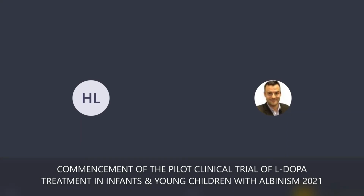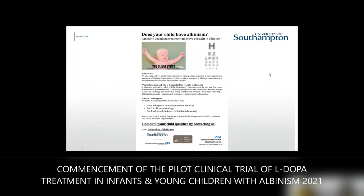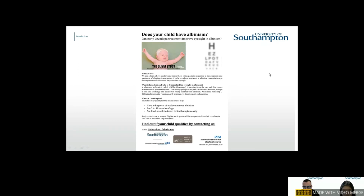Okay, so now that we've shown that oral levodopa can rescue retinal development and visual function in albinism, and we have also shown that this works with human equivalent doses, we are now preparing for our first pilot clinical trial of oral levodopa treatment in infants with albinism, and we're hoping to start this next year, pending resolution of the COVID-19 situation. So all very exciting.